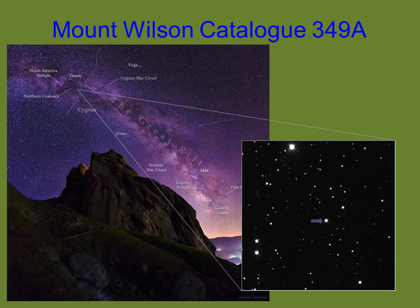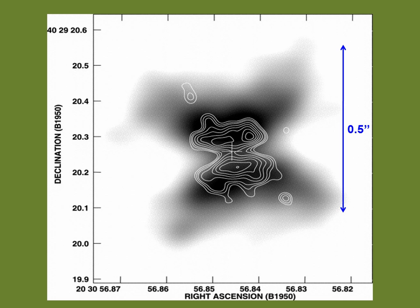We don't even know how old the star is. We do know that it's not a main sequence star. It's either very young or very old because MWC 349 has a circumstellar disk. Here you can see how the disk is sort of constraining this material from expanding and creating this hourglass structure.